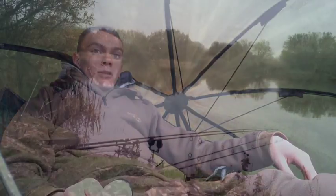The margin rod hasn't done anything yet. It did have a liner on it, but that could have been anything. But I'm going to give it an hour, hour and a half, and if nothing happens, or I haven't actually seen anything down there, I haven't seen anything across the whole lake, so if nothing happens within an hour, then I'll either be on the move or change tactics. So catch you in a bit.